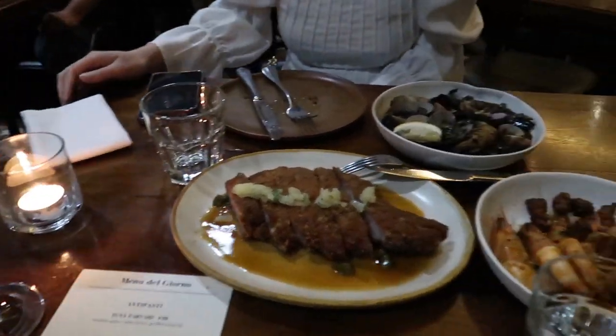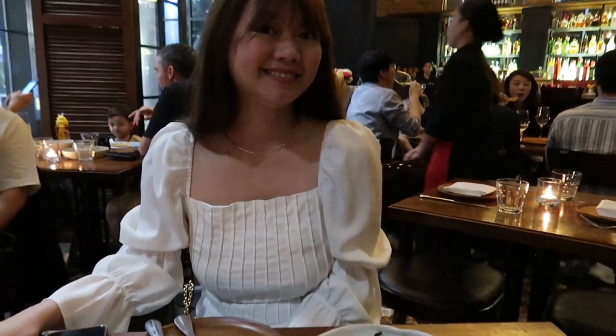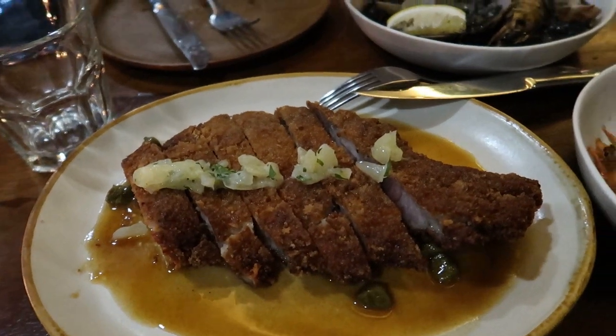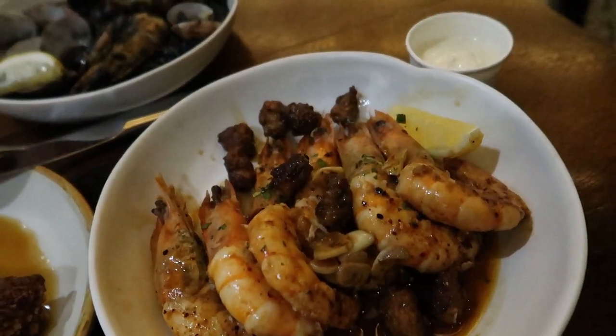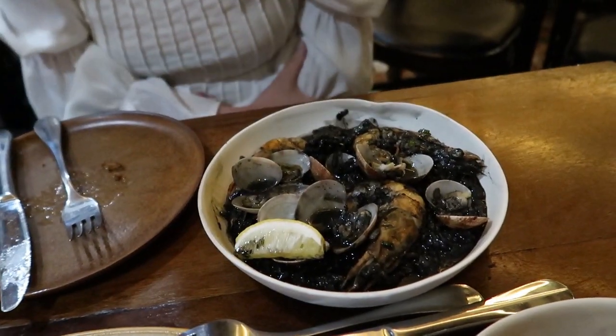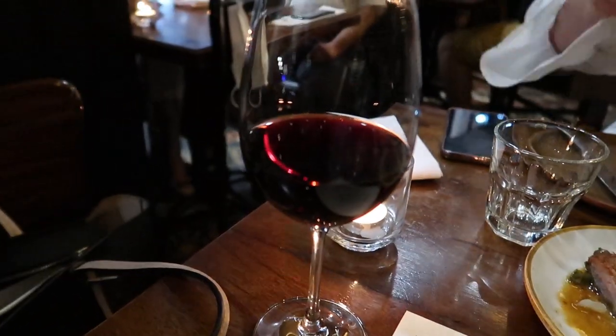We are here at Wildflour Italian. Hi, Tasha! We're having dinner. Anyway, pork chop. It smells so good. Oh my god. Hindi ako pwede ito, Tasha. You eat this. Ah, my shrimp. Chorizo. Yeah. Wow. I ordered red wine.